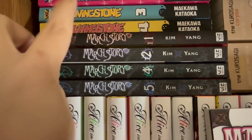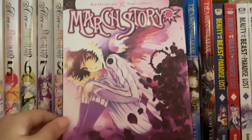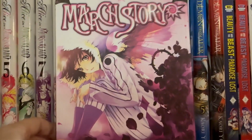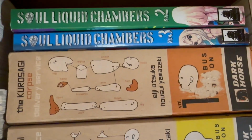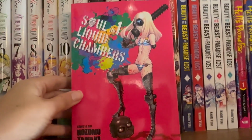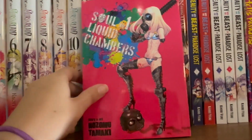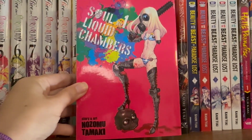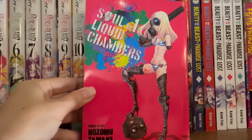So next up is March Story, which is complete at 5 volumes. I wouldn't say it is a favorite read of mine. I do think the art is really nice, and it's a Korean manhwa, and I've kept it because I found it an interesting read. Just didn't necessarily love it. And then we have Soul Liquid Chambers, which is a 3-volume zombie apocalyptic type story. I was really getting into it, and then it ends very abruptly, and I found out it was canceled, so it never got a proper resolution to all the pieces of things that are brought up through the series. In that manner, I wouldn't recommend it, but I had a fun time with it, so yeah.